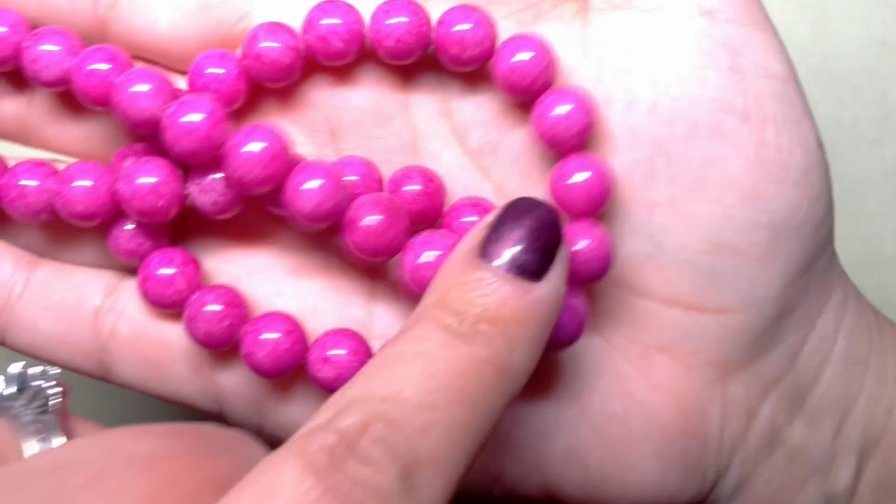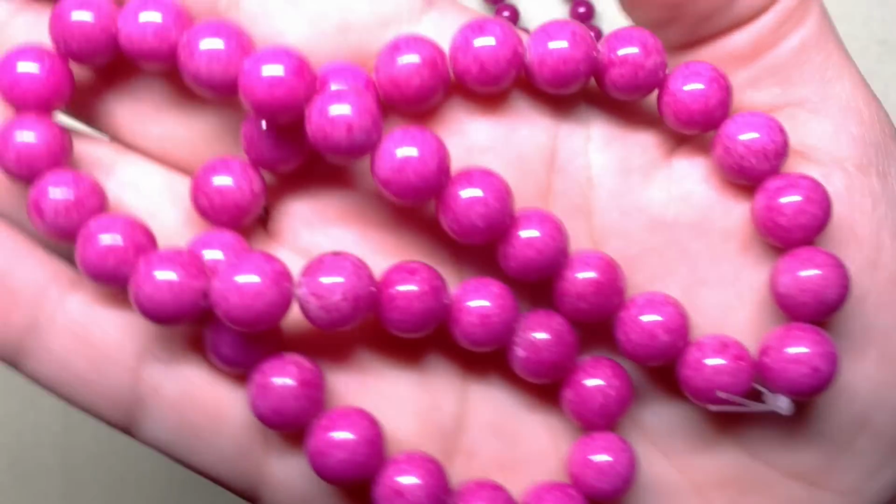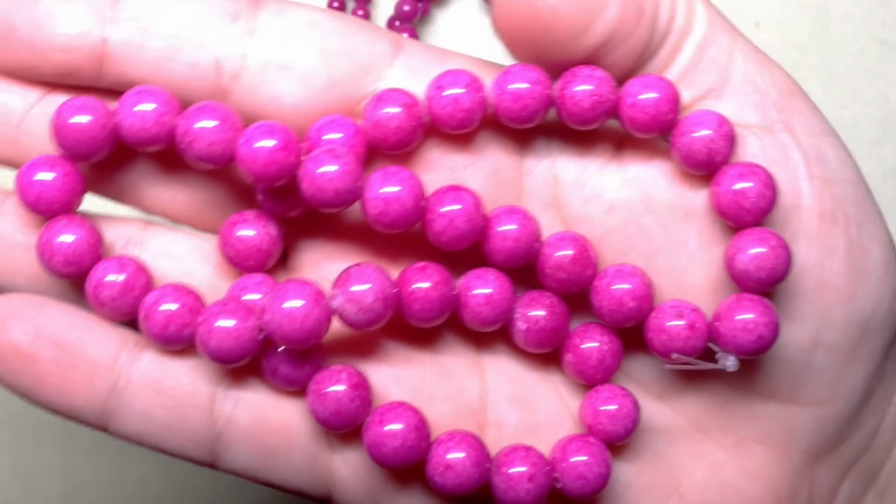I don't see any cracked beads or any weird issues around the holes or anything like that, so I'm very pleased with the beads that I got.